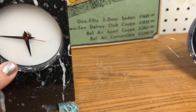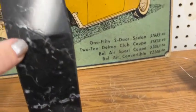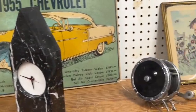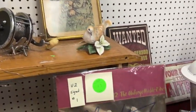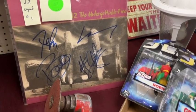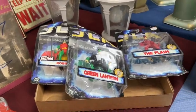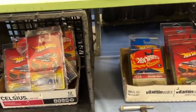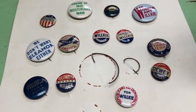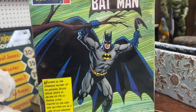That's a crazy clock. Look, it has one foot and one wing. I was like, huh? But broken. So that ended that. Here's another one. You two signed. Was it though? Are you sure you just didn't sign it yourself and type up a fake COA? I don't know. Some old political buttons.